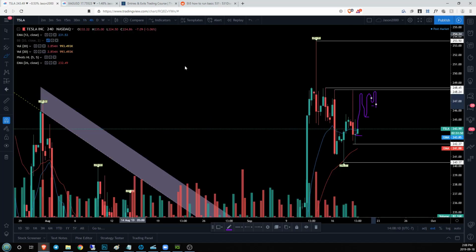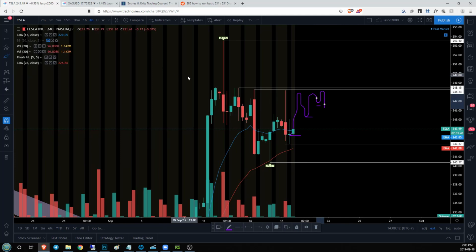So to reiterate, Tesla, bulls not quite showing up in the way that I want them to. We really need to get over 248.45, 248.24 and 248.17. That zone of resistance needs to go. Bulls need to get over that if they have any shot of continuation. Should they fail to do that, I'm going to be looking for supports. Right now, those supports are 242.37 and 240.37.